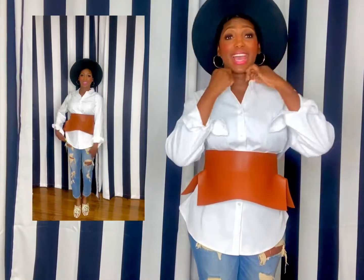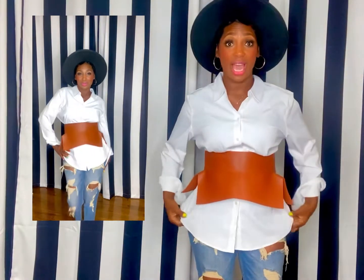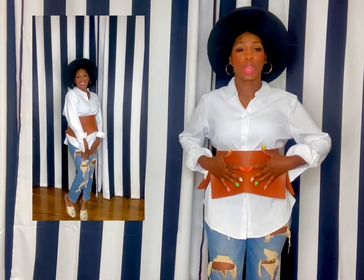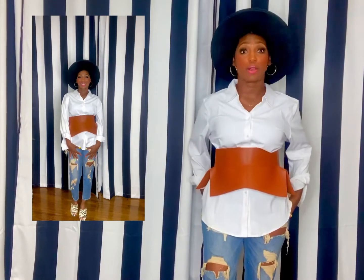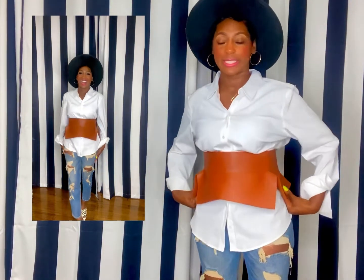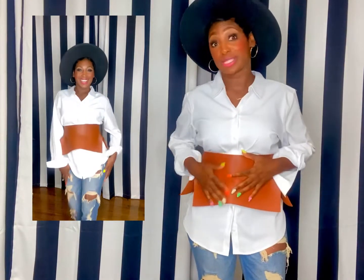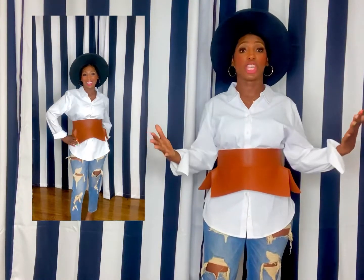Okay, guys, so as you can see, I have taken this basic white button down. Y'all, is this not adorable? Do you see what I've done? Instead of just wearing the shirt, just letting it hang, even though I had a cute pair of blue jeans with it, what I did was I took this belt. Yes, yes I did. This belt is doing something for me today. I got this cute belt I ordered off of Shein.